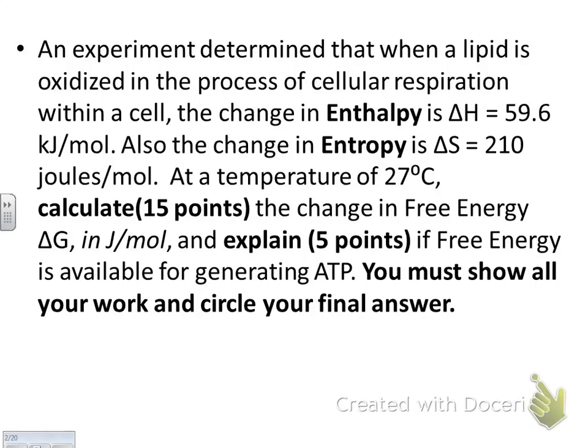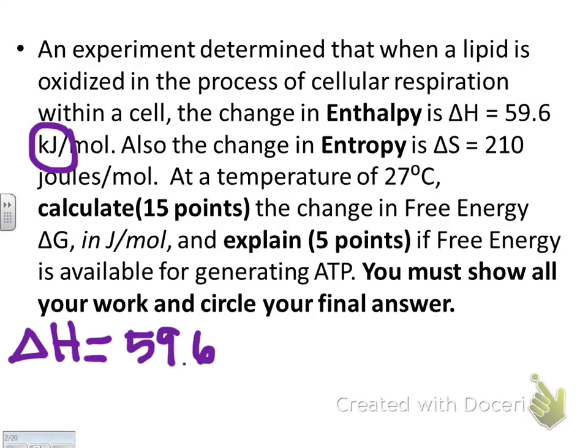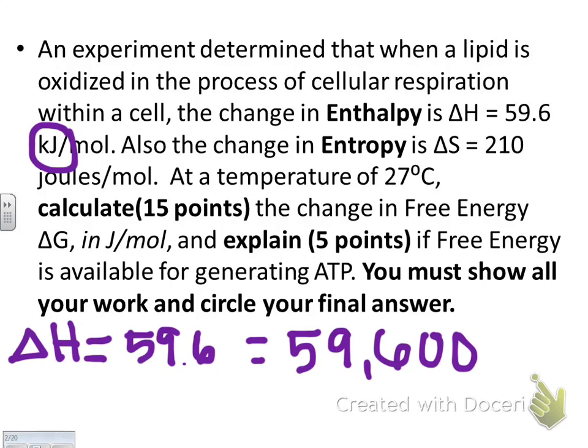Okay, so let's work this. First of all, it tells you that delta H is equal to 59.6 kilojoules. Oh man, y'all can't. Okay, so because it says 59.6 kilojoules, that should have been 59,600. So that's where, I think that's where most of you messed up right there.